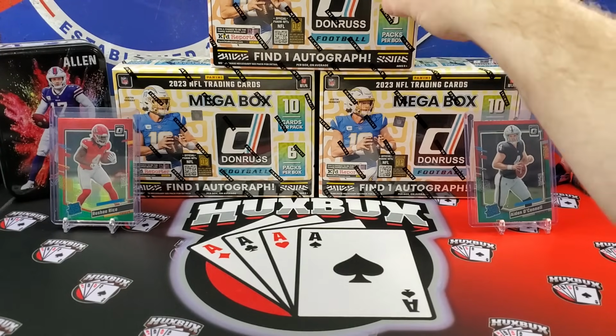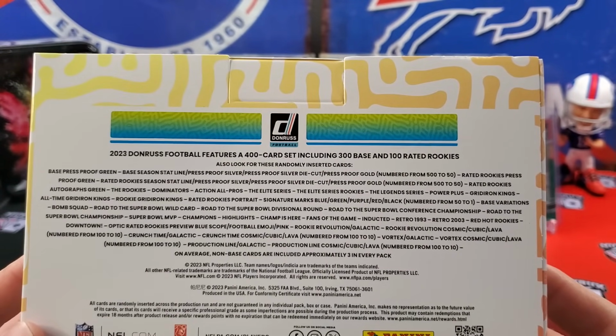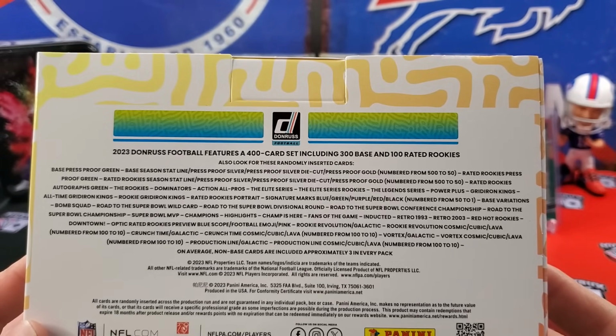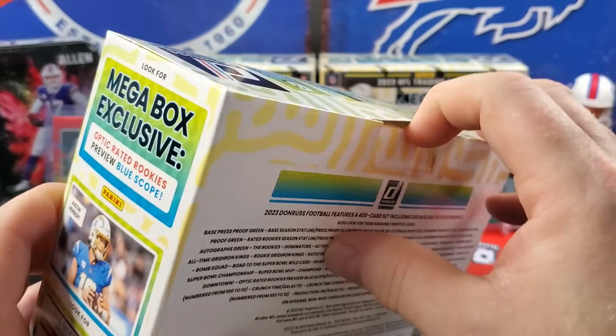Let's take a look at the back of the box here. So there you have it. We can pull green press proofs in these. We can pull numbered cards, 500 to 50. And of course, we have Crunch Time and Downtown. In some of the inserts, you'll see down at the bottom there, like Vortex, Revolution, Production Line, Crunch Time. We can pull Cosmic, Cubic, and Lava, numbered 100 to 10. So there is a lot to get in these boxes. I'm going to be looking for that autograph and that one Downtown.